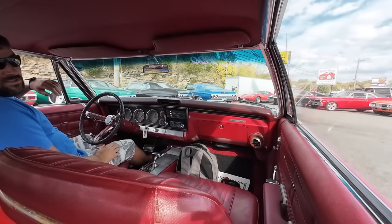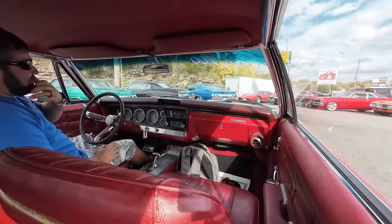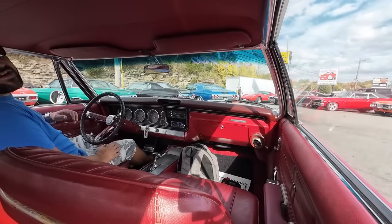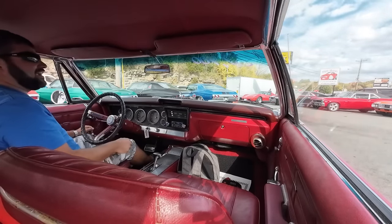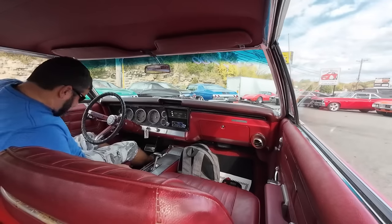All right, so mom's side of the family, grandfather came up here. I stopped for a second. Kids came up, all the good stuff. That's why the car's on. But now, we're back in action. We're ready to roll.